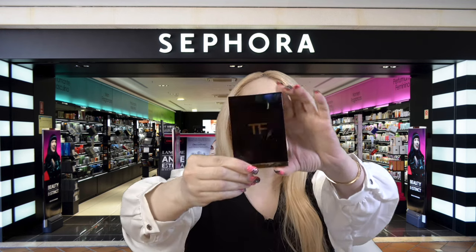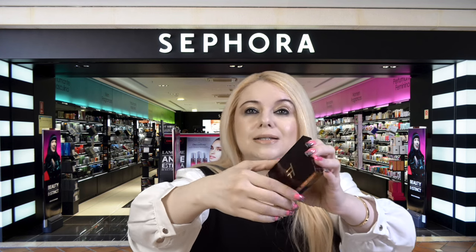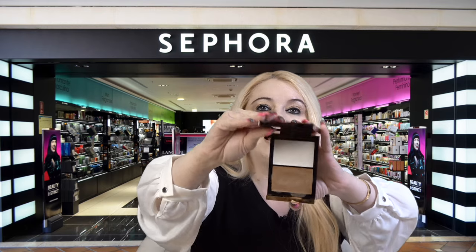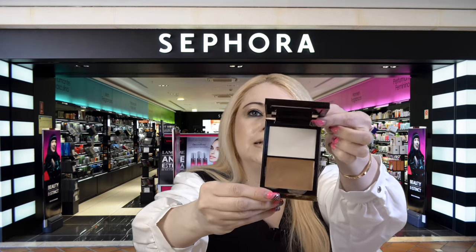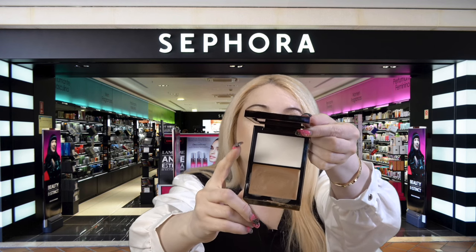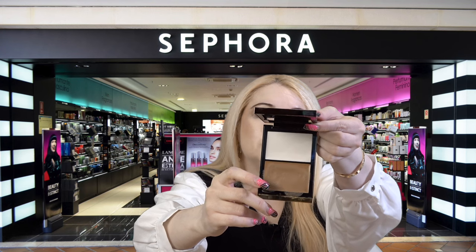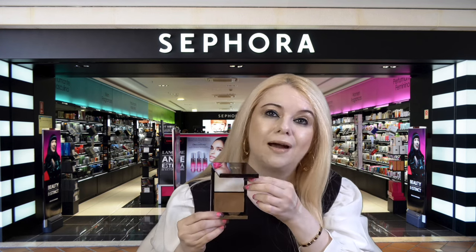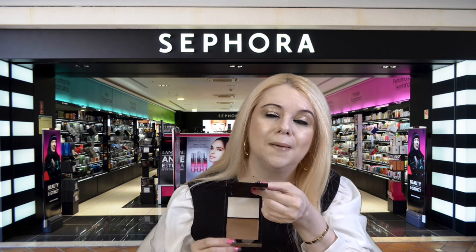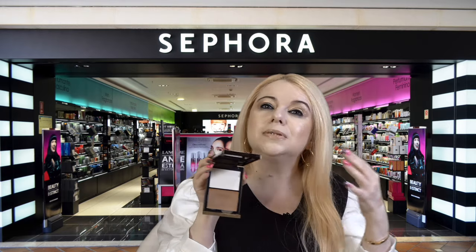Contour. One of my top favorite ones, I want to say, is this Tom Ford. This is the Shade and Illuminate Contour Duo in Intensity 0.5. This one I have repurchased already a couple of times, and it's just something I'm sure I'm gonna continue to repurchase. My only thing about it is that I don't use this white highlight at all. I only use the contour. So I do wish that they had come up with a palette where they only had the contour shade, because this is like a waste for me. But the contour shade is absolute perfection.